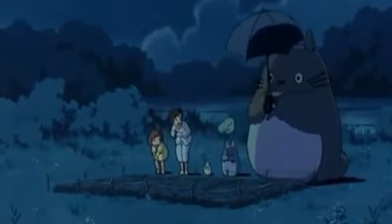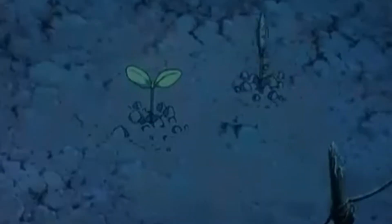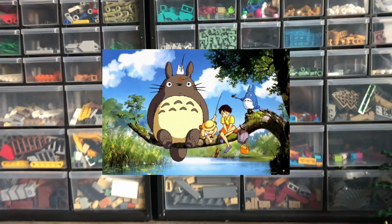So for number one, we're starting out with what I think could be the most iconic Studio Ghibli movie. I mean, it's literally like the cover of their brand and everything. Keep in mind, I said iconic, we'll get into the Academy Award winners later. Number one, we have to get Totoro and his little friends, and I'm pretty sure they live in the forest, so let's go.